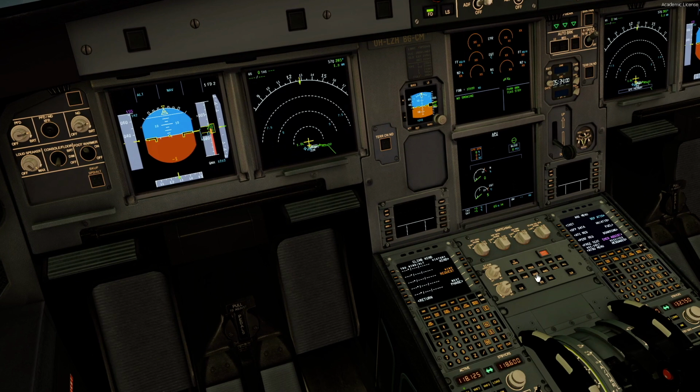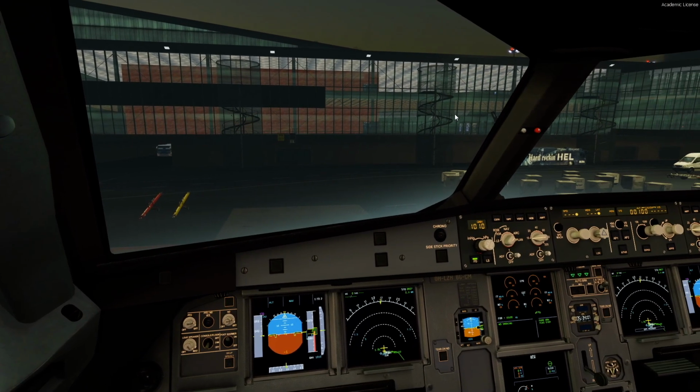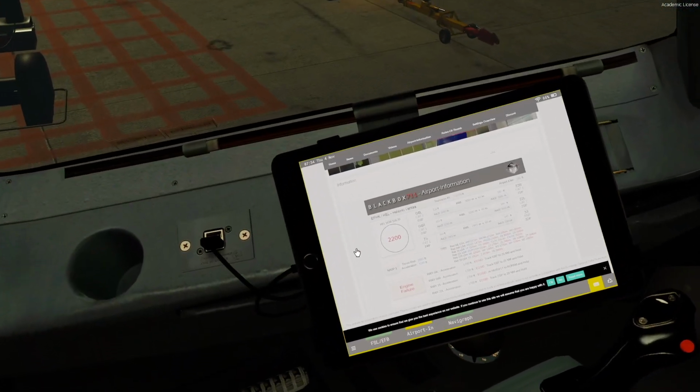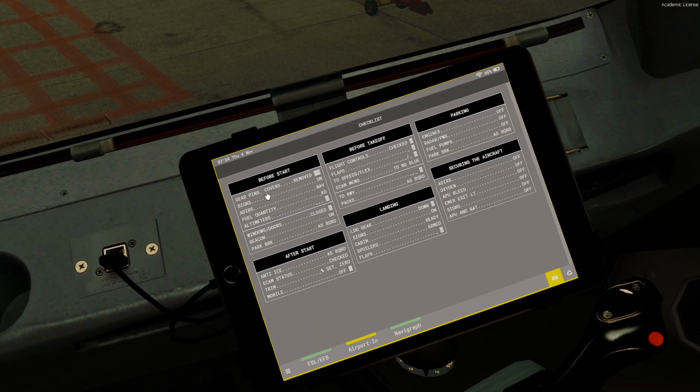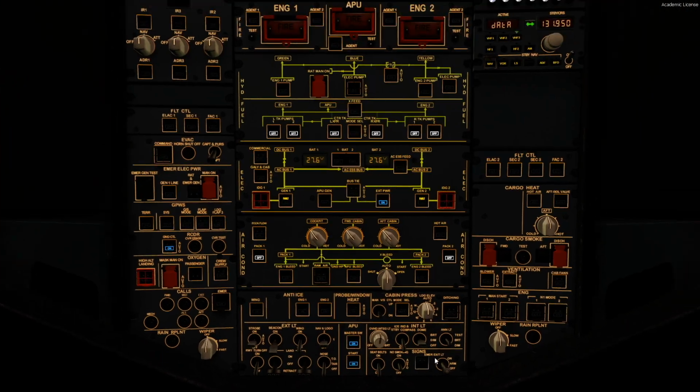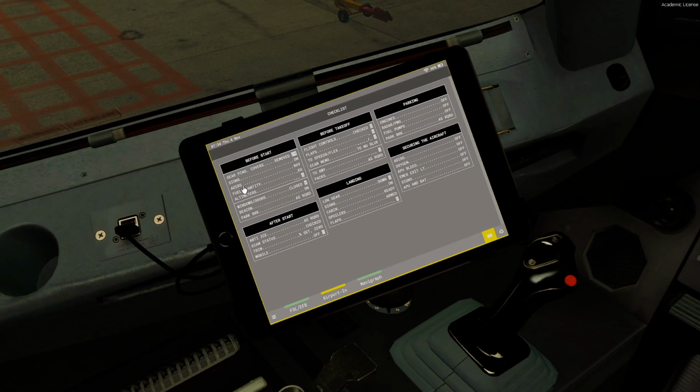Okay, and I believe we can, yeah, doors are closed. So let's quickly run some checklists here. So before start checklist, corporate prep is completed. Actually, let's see if we have the proper Finnair checklist on here. Okay, seems similar, but okay. Gear pins and covers are removed.